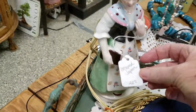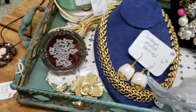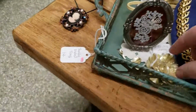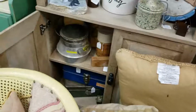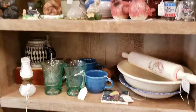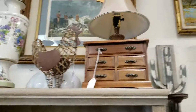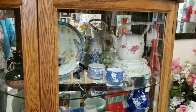This is a really cute lamp, little bedside lamp. Occupied Japan. Some Monet earrings. Or that might be a Monet necklace. I have some rose pendants like that. Some more kitchen display. Salt and pepper shakers. Well, those weren't. Maybe those were just figurines. The photos on the wall.